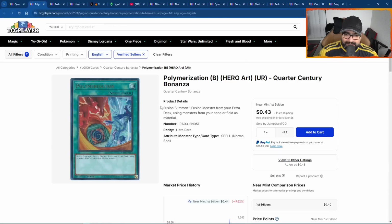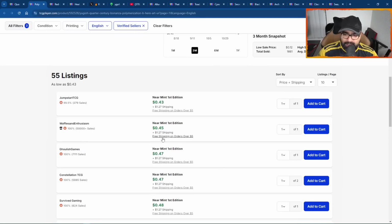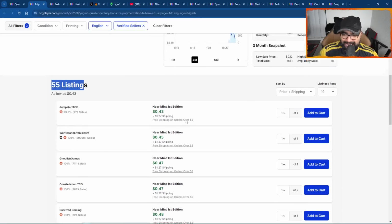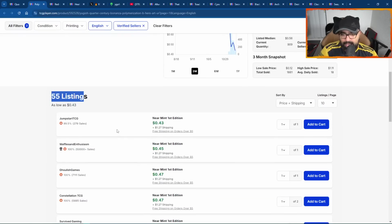Then we have Polymerization Hero Art. Really like this card, man. Even the ultras are holding some value. Of course, you're seeing this falling knife mode here. Why? Because it's the ultra rare, and you see walls at 48 cents. That's good, man. Fit 2 quarters for a pop for this card. Beautiful. Even as an ultra, if you're a Hero player and you want this specific version, only 55 listings for an ultra.